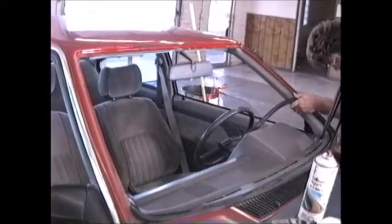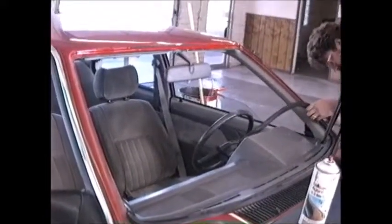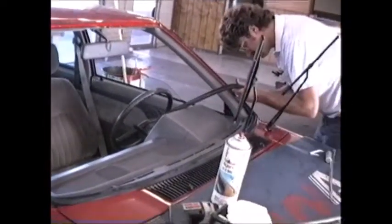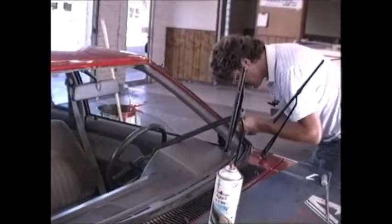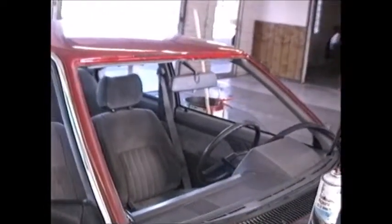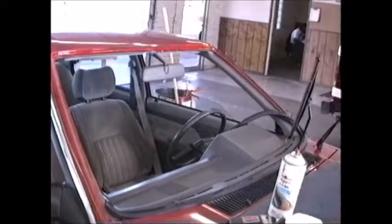Take this thing completely off and clean up the molding, and then put it back in. Did you say there was another sealant that you put back in with it? Yeah, that sealer that I showed you seals it back in place. Sealed it all back up so it'll be just like it was.